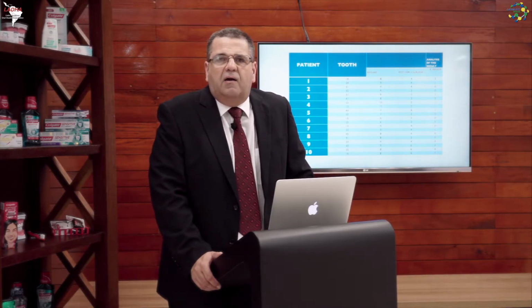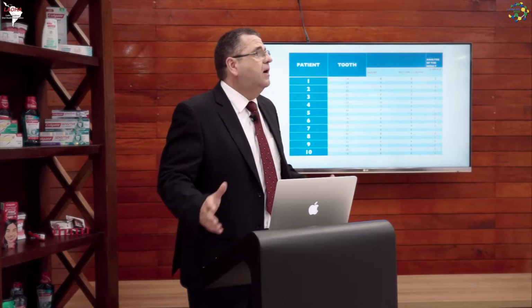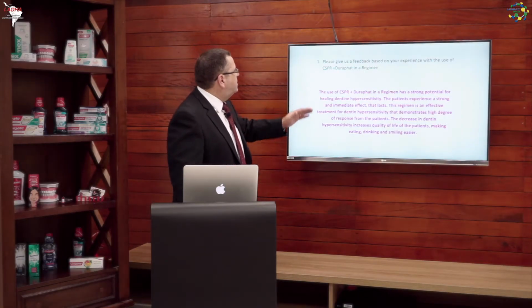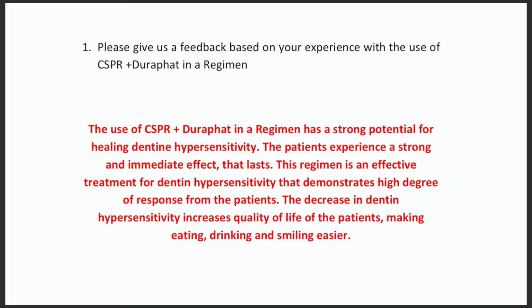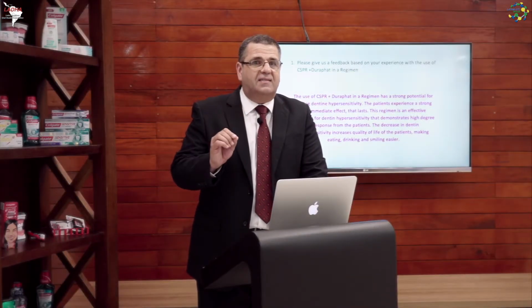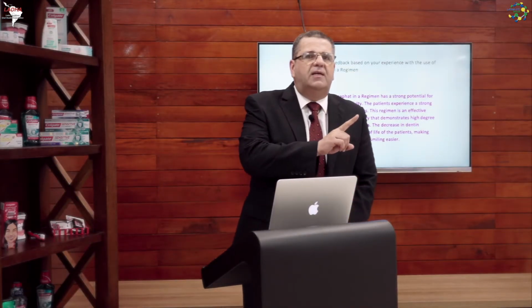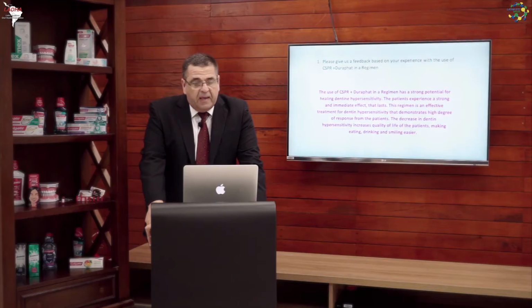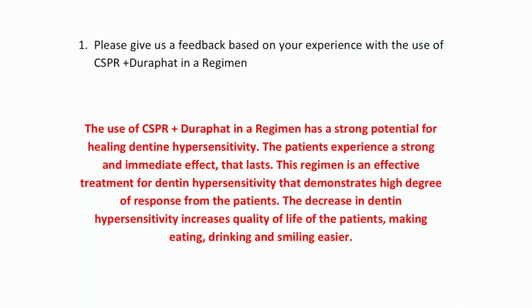This means completely healed. So when we go for a testimonial about this, we'd say that the use of CSPR plus Duraphat in a regimen has a strong potential for healing dentin hypersensitivity. And the patients experience a strong and immediate effect that lasts. So this goes again back to Lina's question. It does last, not forever, but it does last. And this regimen is an effective treatment for dentin hypersensitivity that demonstrates high degree of response from the patients.